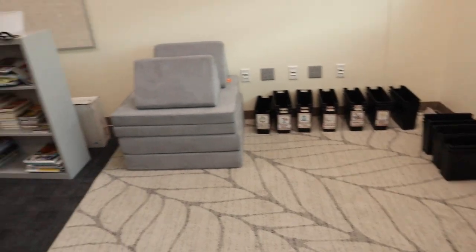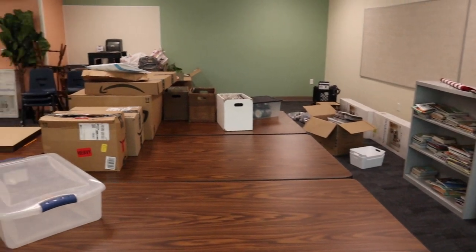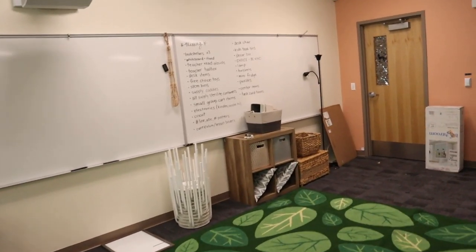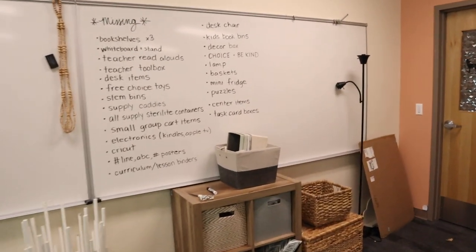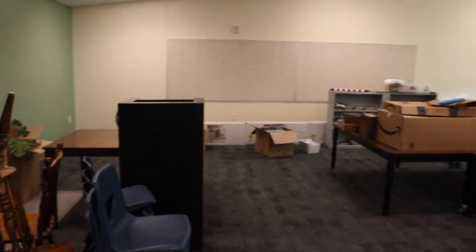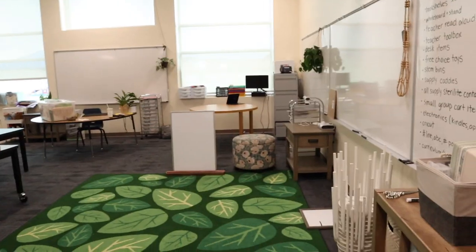That's everything. That's kind of an overview of what we got done today. Oh yeah, also I made a list of every single thing that's missing that I know of. Just take you a peek there. Give you one last little overview. This side kind of looks good. It's coming together. So that's it for day one setup.